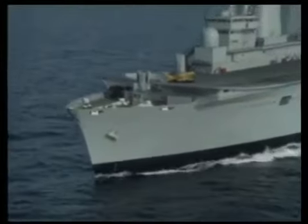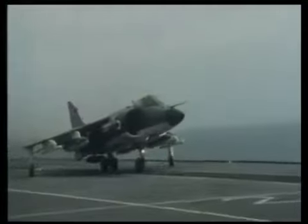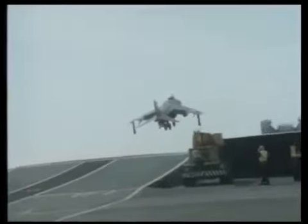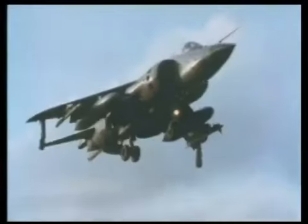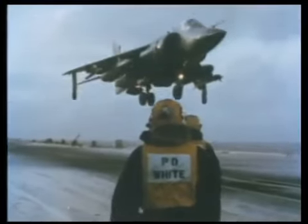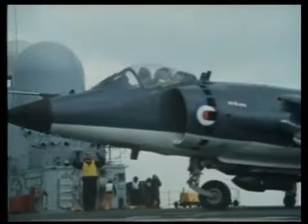They're the first ships in the world to be equipped with the British-designed ski jump, which enables fixed-wing aircraft to take off with an increased payload. They carry the vertical takeoff and landing Sea Harrier aircraft. These can be fitted with a whole variety of weapon systems, but their main role is to provide aerial protection for the fleet.